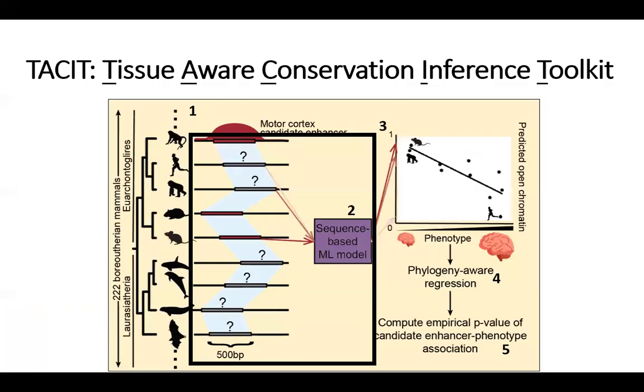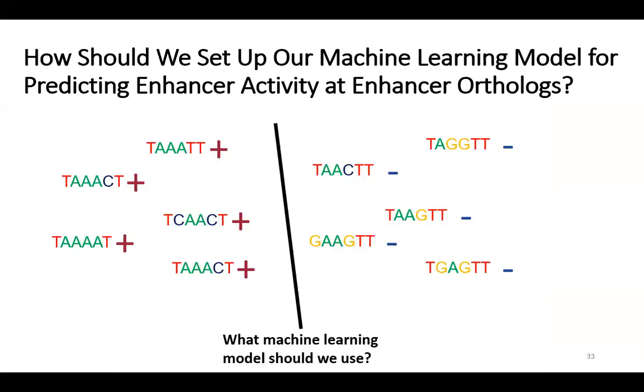So now that I've told you about the data we generated, I'm going to tell you more about our sequence-based machine learning models, which is the second step of TACIT. To explain a little more how this works, we talked about machine learning a little bit before in the conference, but I'm just going to tell you how this works for DNA sequence.